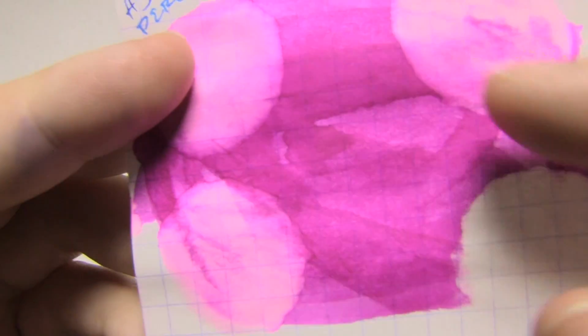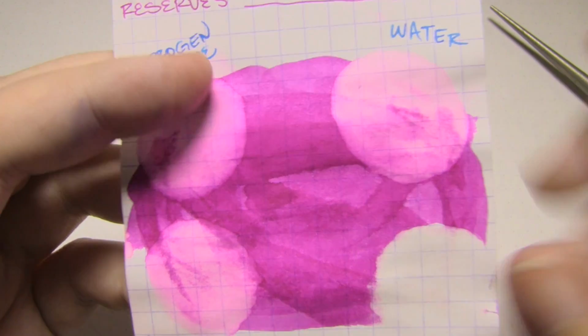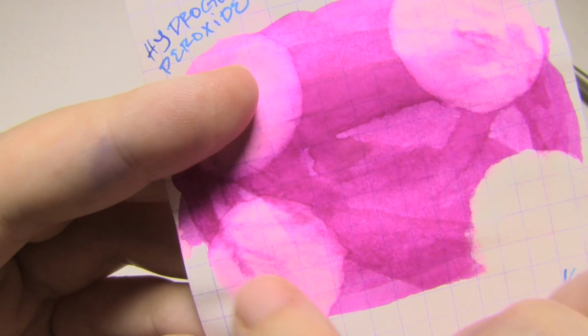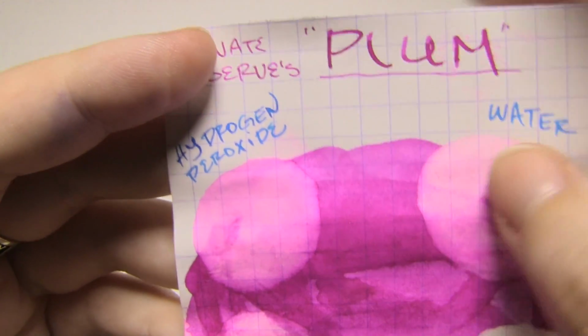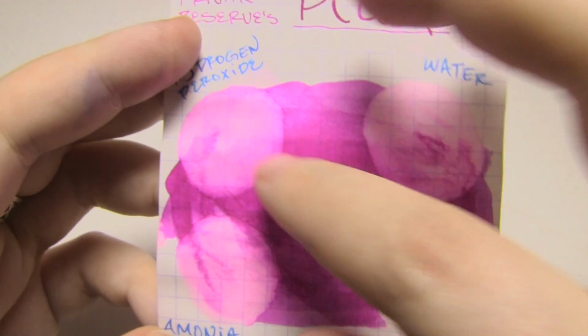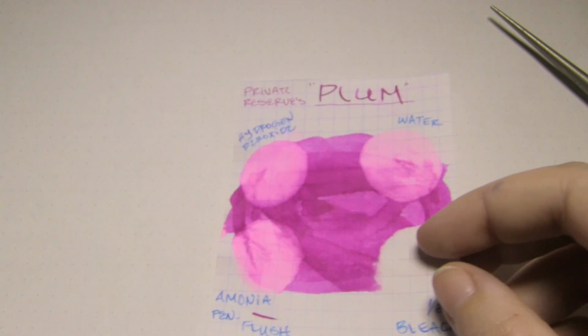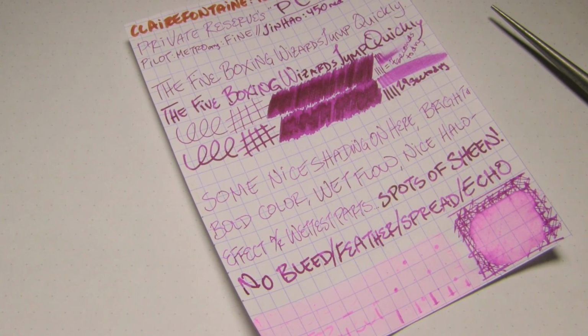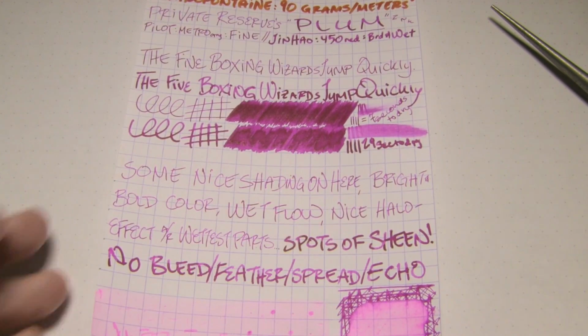Ammonia pen flush really got it moving, but not more so than water, except for the fact that it started to react with the paper, as you can probably tell. Hydrogen peroxide, again, just sort of reacted weird with the paper and the ink, and definitely caused some weirdness. And again, for the record, I do not ever condone cleaning out your pen with hydrogen peroxide. That is a forgery resistance test thing that I made up myself, because I don't think I've ever heard of anyone trying to use hydrogen peroxide, but it was the only odd solvent thing I had in the house.